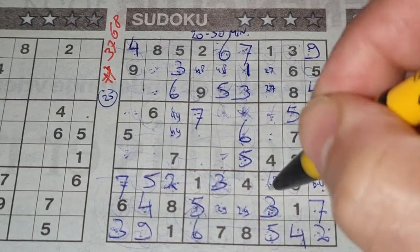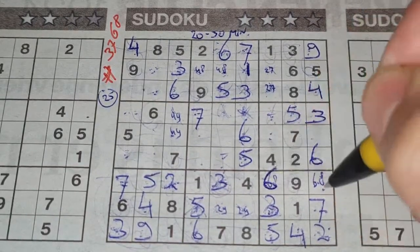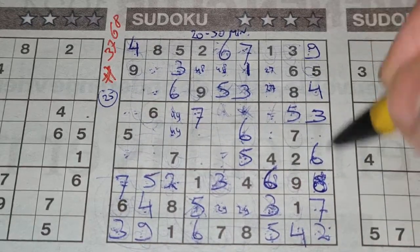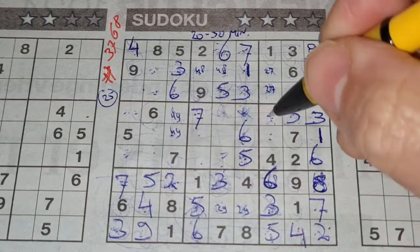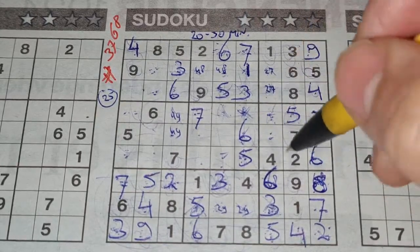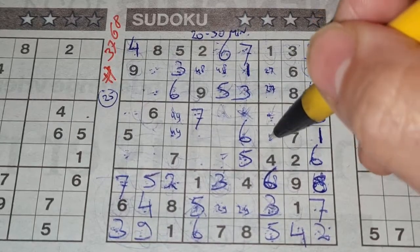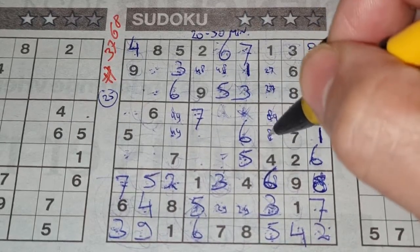So this box can be 6 in the middle. That box should be a 6. And this box should be an 8. One number left in this last column for number 1. 2 numbers left in this big square for numbers 1, 2, 3, 4, 5, 6, 7, 8, and the 9 are missing. 8 and the 9, let me mark those.